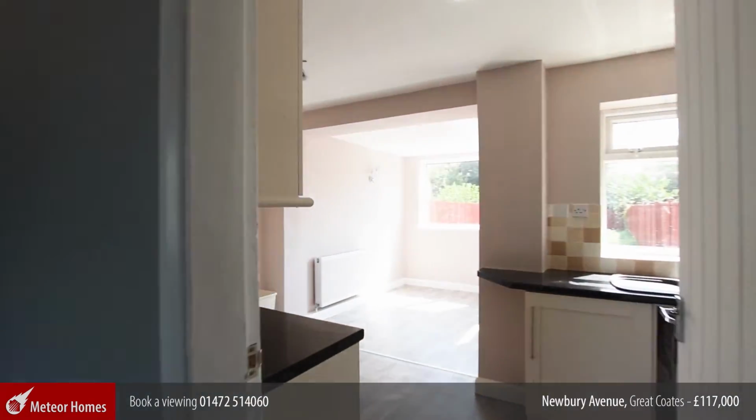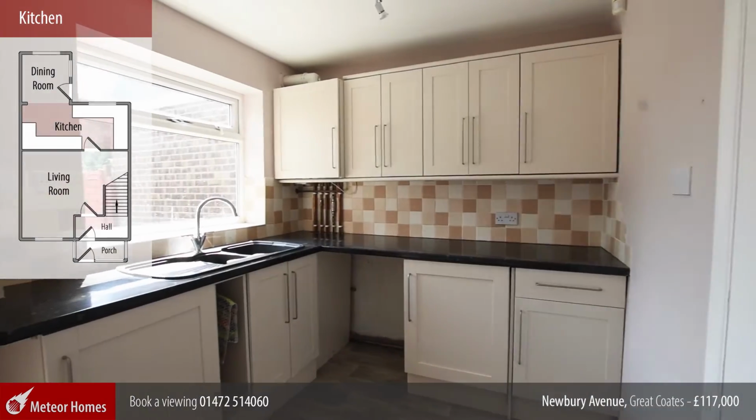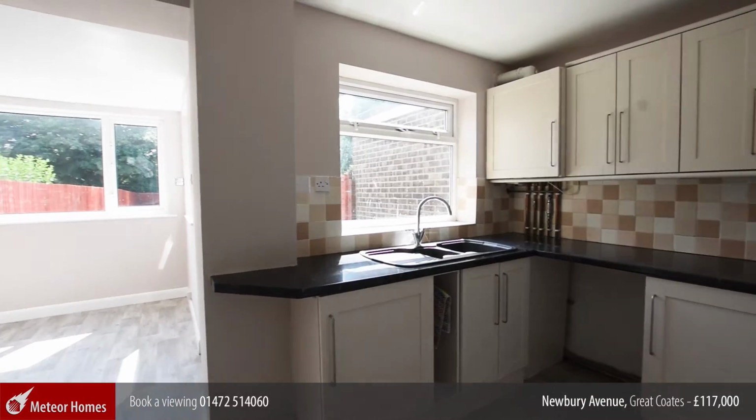Just beyond the living room is this lovely kitchen, which has been lovingly refreshed, fitted with a new oven, and is open plan to the dining room, which has been replastered and redecorated.